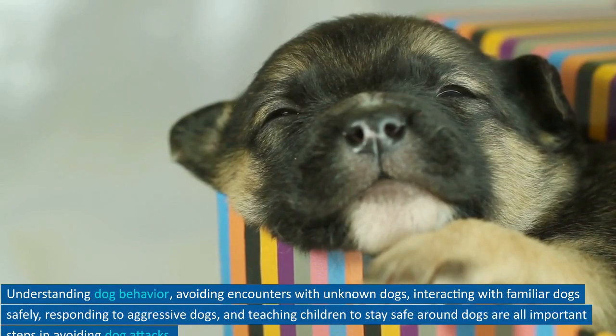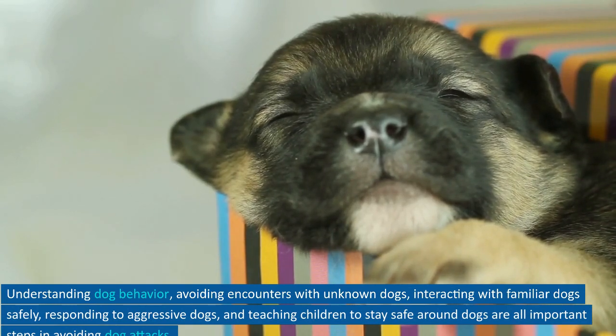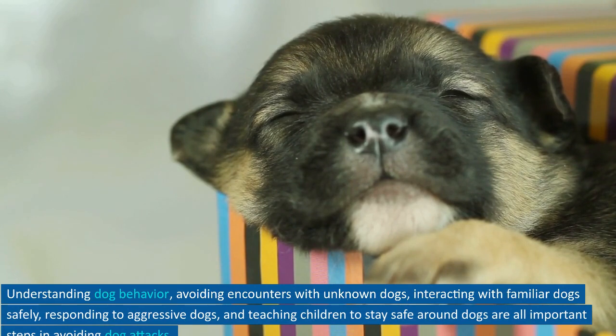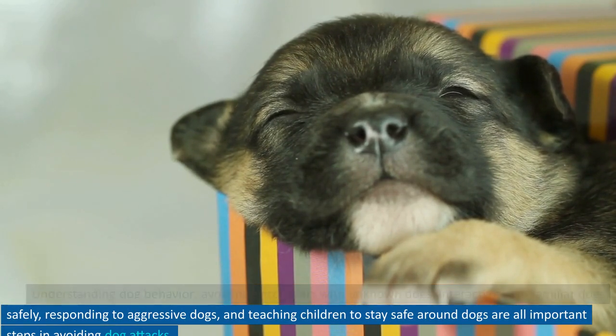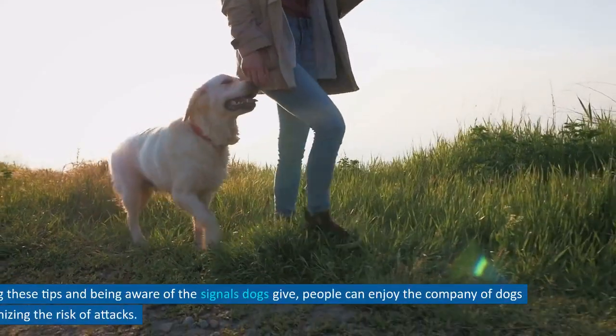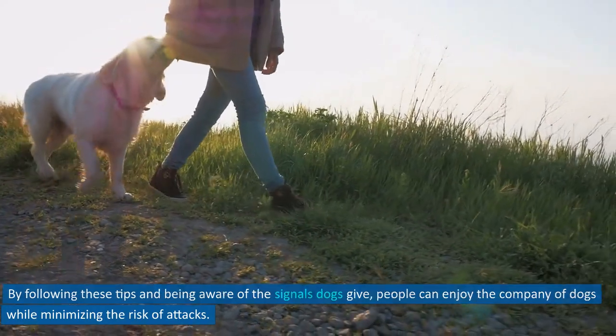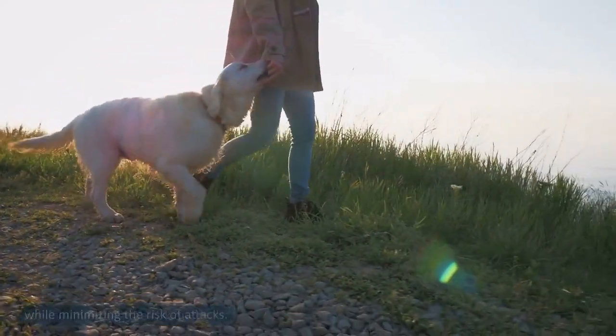Understanding dog behavior, avoiding encounters with unknown dogs, interacting with familiar dogs safely, responding to aggressive dogs, and teaching children to stay safe around dogs are all important steps in avoiding dog attacks. By following these tips and being aware of the signals dogs give, people can enjoy the company of dogs while minimizing the risk of attacks.